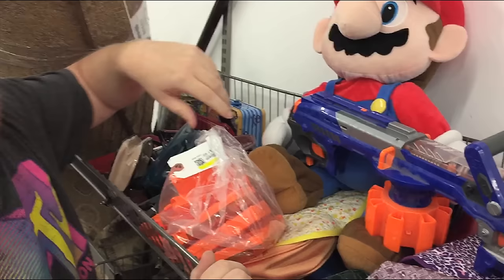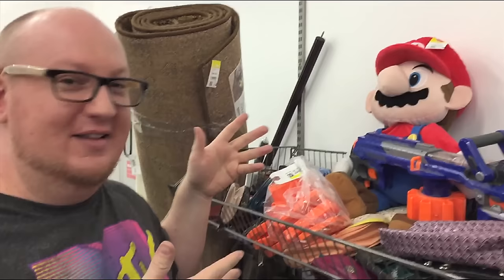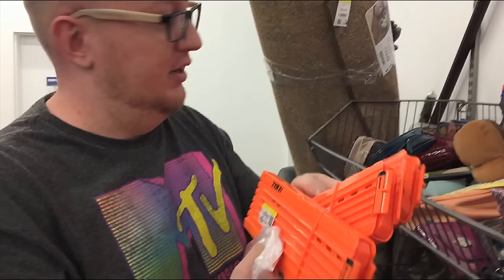All right, so we staged this. We stopped into this Goodwill just on the way home. And this is like a one-off. We weren't expecting to find anything. And we just hit like a NERF jackpot. Look at this. Whole bag full of clips and mags here. Look at that. All for $1. Pretty good. Alright.